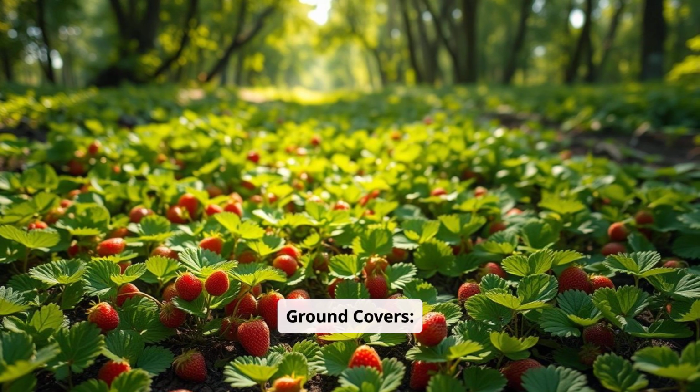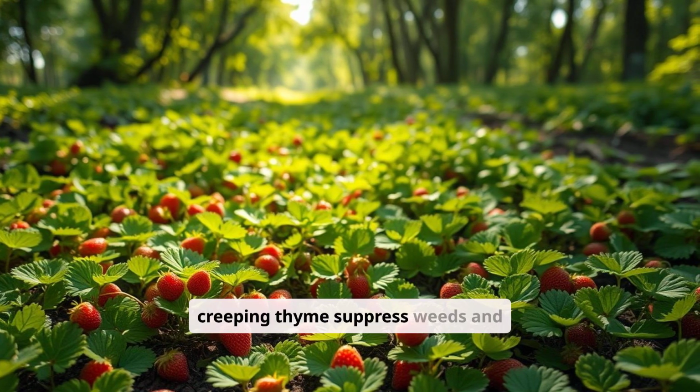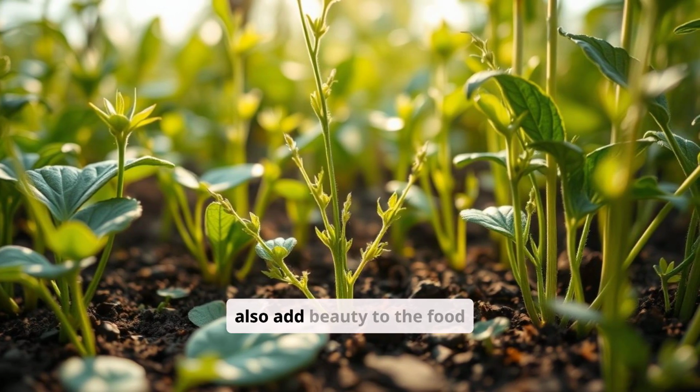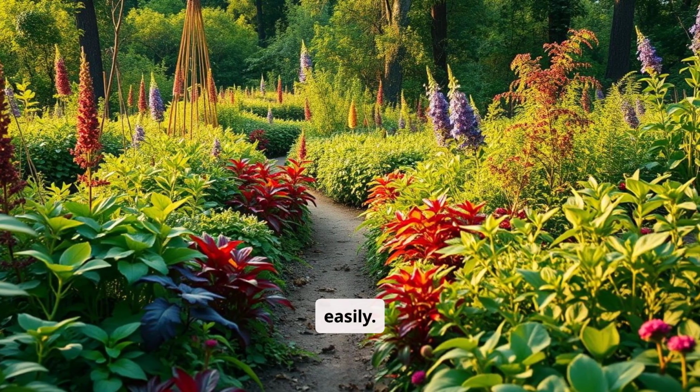Ground covers. Plants like strawberries, clover, or creeping thyme suppress weeds and retain soil moisture. These low-growing plants also add beauty to the food forest. Choose varieties that spread easily.